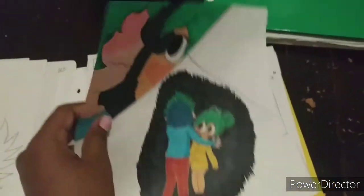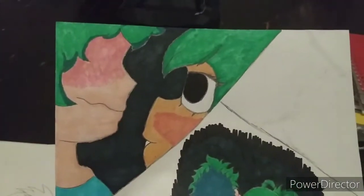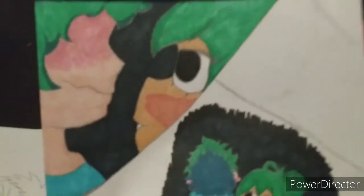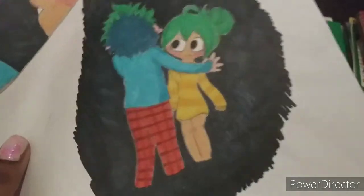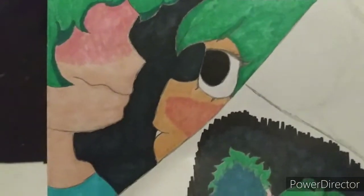This is also more My Hero Academia stuff. This is a picture that I drew for a fan fiction that I'm writing. I really like Deku X Froppy. They're my favorite ship. They're my OTP. I really like them, so I drew some things for my story. I have more of it.